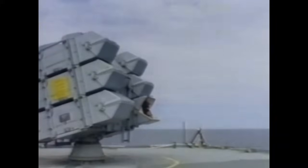It has been used by the Royal Navy since 1979 and has been fired in anger during the Falklands War and the Persian Gulf conflicts. The manufacturers claim the missile can intercept targets as small as 114mm shells.